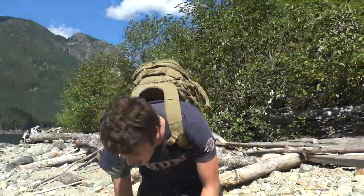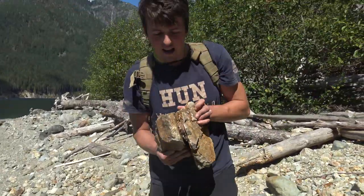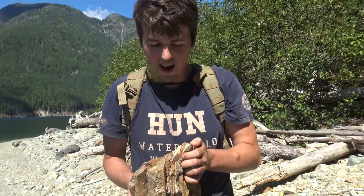Oh my God, look at this rock. Now, this really looks like watertight material right here. Look at the iron, it's coming in two different directions. It's very veiny, it's very altered.